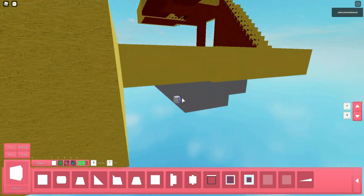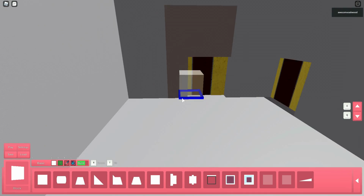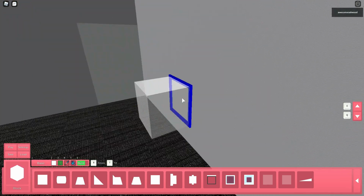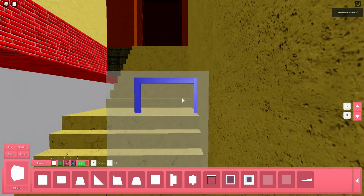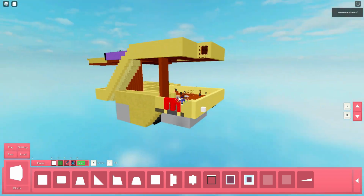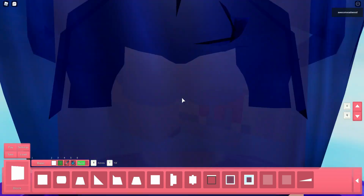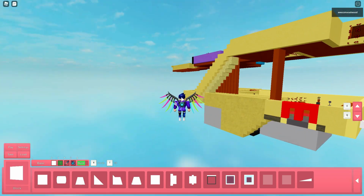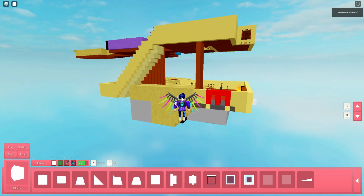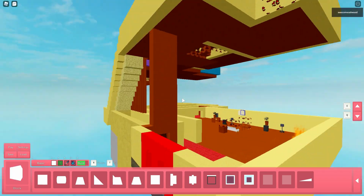Oh, I forgot to show the basement. This took so long, by the way, guys. This is supposed to be the master bedroom. I didn't bother to do it. Then there's a shower, stuff like that. And there you go. Everything's done. So now I'm gonna call BlackLazer and see if he can escape me as we play Piggy in my IRL house.